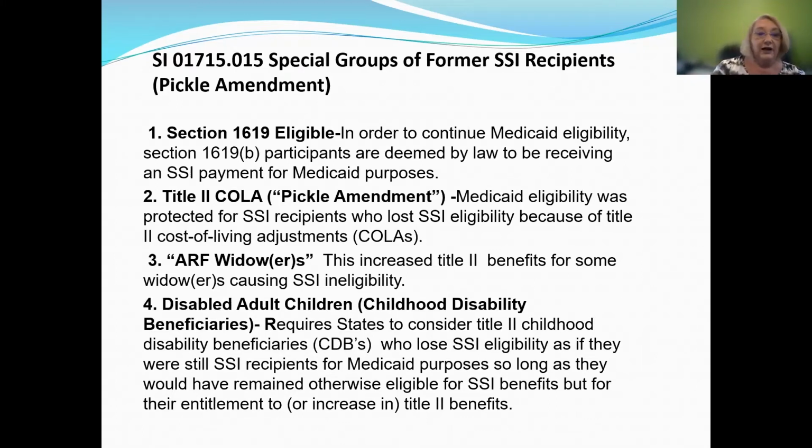The disabled adult child provision requires states to consider Title II childhood disability benefit recipients who lose SSI eligibility as if they were still SSI recipients for just Medicaid purposes. So in other words, through no fault of their own, they lost their SSI. If their resources are in line, and remember, resources is a big deal, we're considering you this SSI person, so your resources still need to be under $2,000, then boom, you could qualify for the SSI protected category for adults for DAC children.